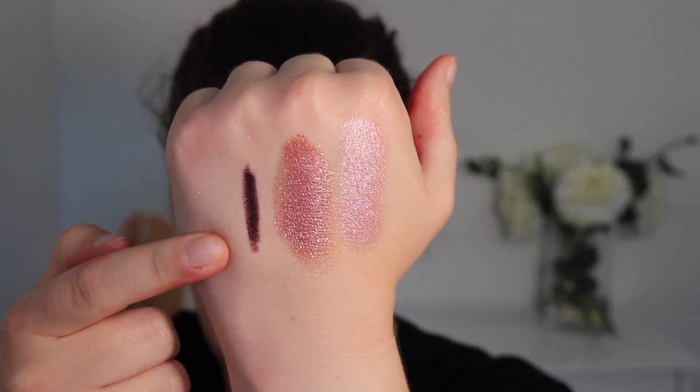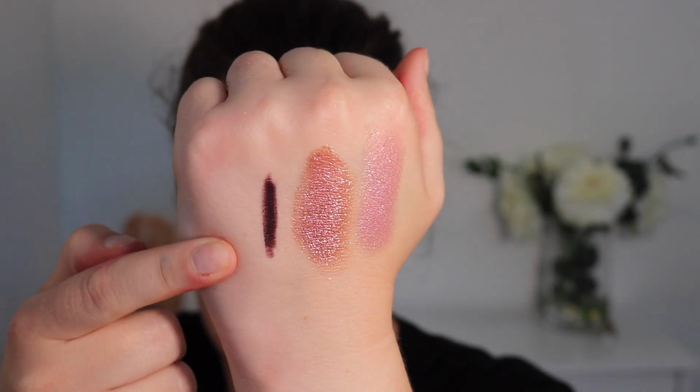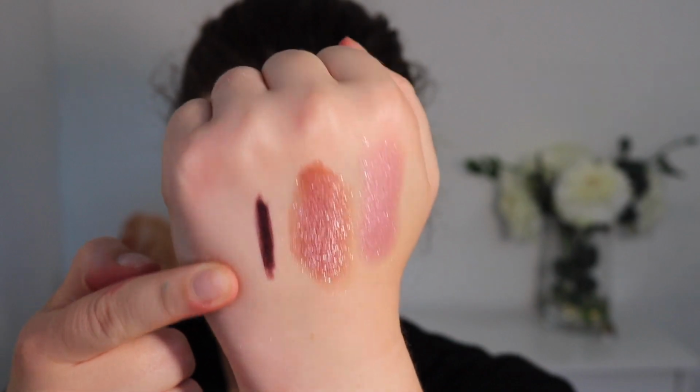This is the shade Charmer. Colourpop describes this one as a deep plum. Super beautiful and really rich. I don't think I've actually used this shade before, so we're gonna use it today. And yeah, I think that is it for the swatches of the collection. Now let's get into a little eye look demo.